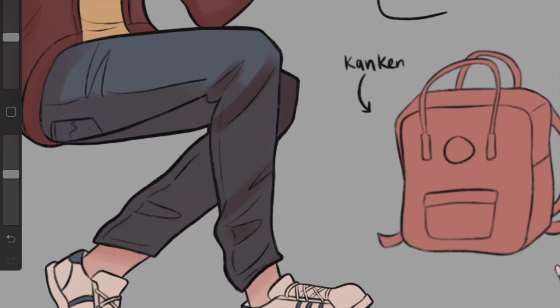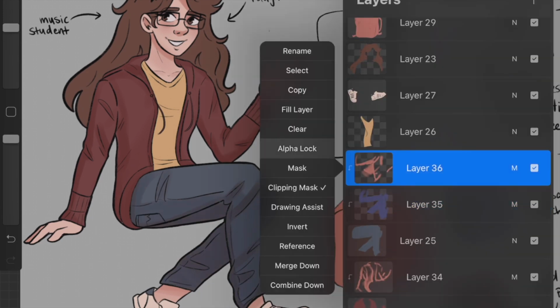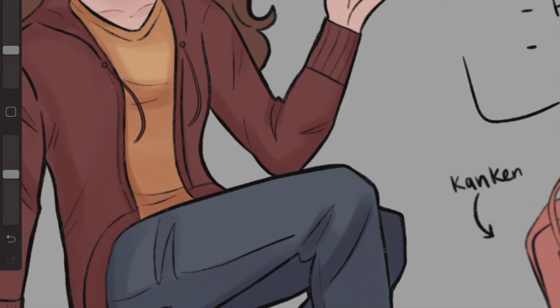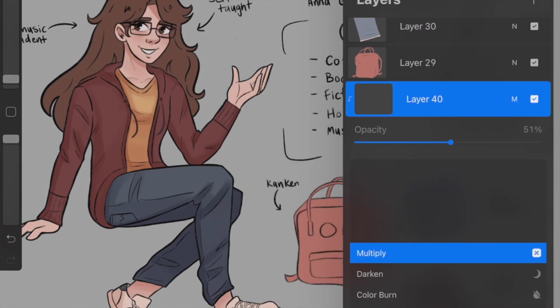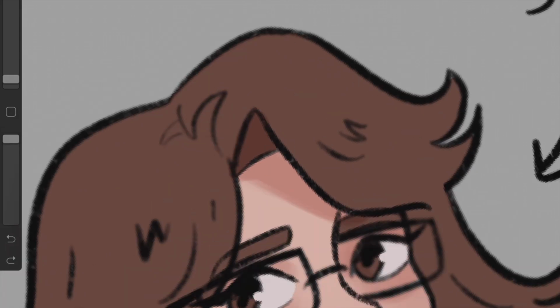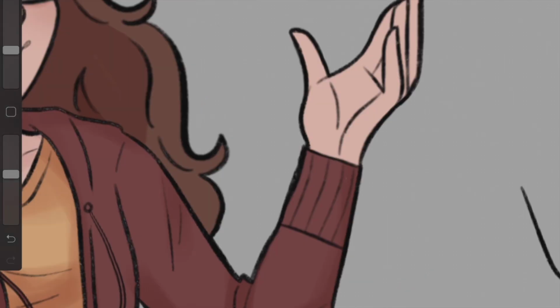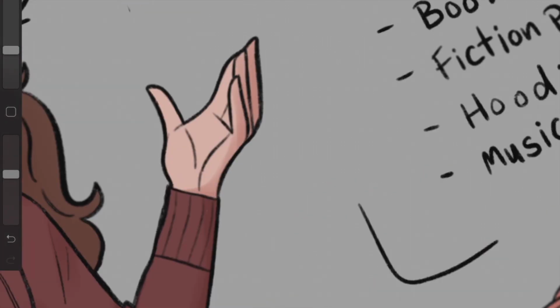So now I'm going to talk about the shading a little bit, which I also had some issues with. I really like shading, but it's one of the most difficult things for me in terms of art. I've gotten a lot better at it, believe me, but I still have a lot of improving to do. For this piece, I didn't want there to be a concrete, harsh light source. It just wouldn't make sense with the rest of the vibes in this drawing, so I went for more of a generalized shading.